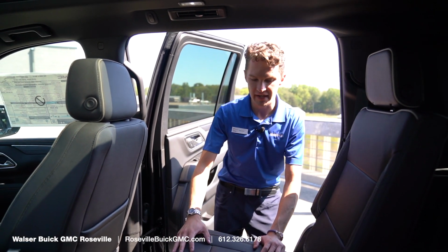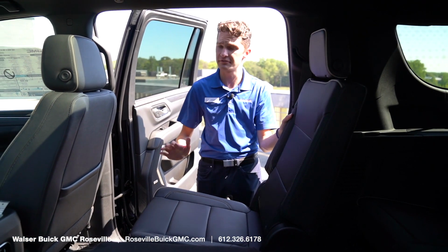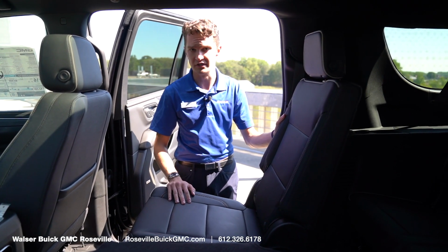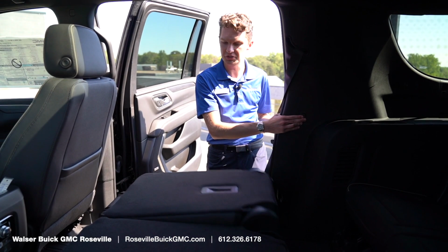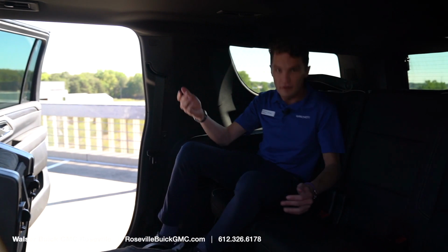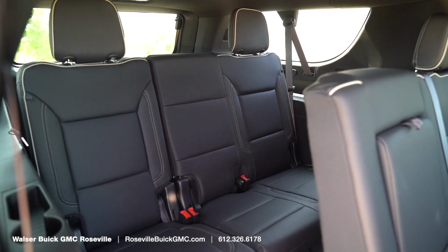Either way, this one has, for the first time on Yukon, a sliding second row seat. So you can actually go back and forth with the second row on the Yukon for the first time ever. Allows a lot more space for passengers in the second row or the third row, depending on your needs. And of course, to get into that third row, it's very easy. You press this button once, and then you press it again, and that seat tumbles forward, and you can climb right into the third row. Super simple. There's a lot of space back here, and because this one's an XL, you have all the space behind me.